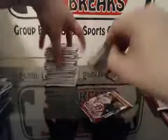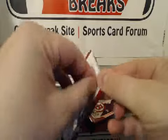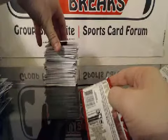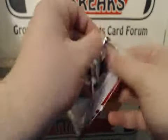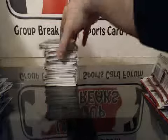Well, looks like we might be going superless. Not seeing any color in the stack. What is that? Oh, just a boneless back. Fake out. Okay. Good luck, everyone.